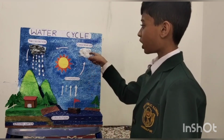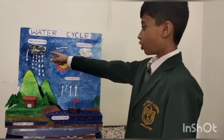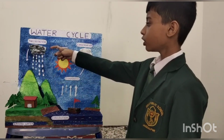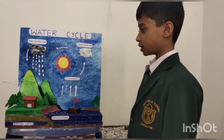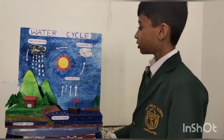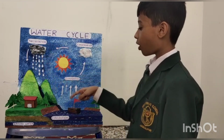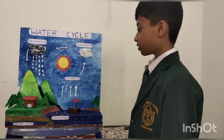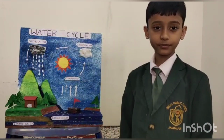Step 3. Water droplets join to form bigger drops, which in turn join together to form clouds. When the drops become too heavy to remain in the air, they fall down as rain due to precipitation. Step 4. Rainwater fills the sea, rivers, ponds and lakes. This whole process is called the water cycle.